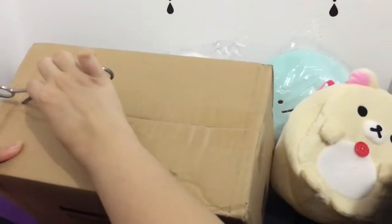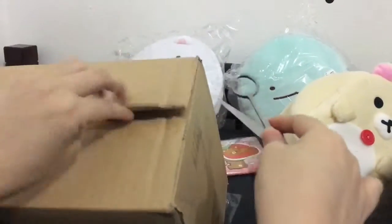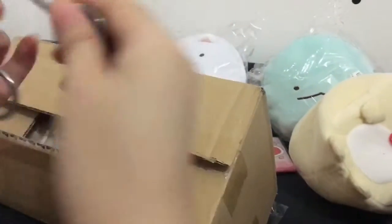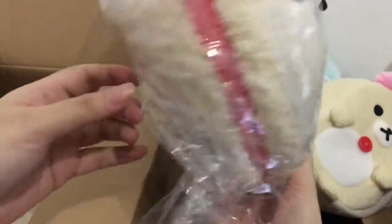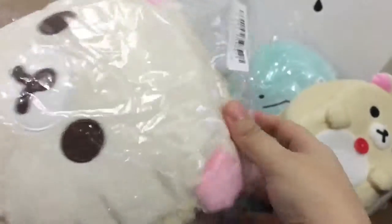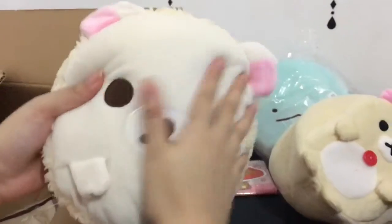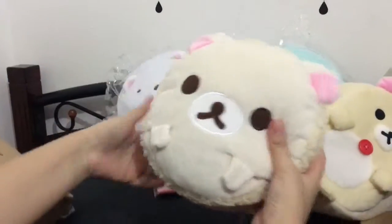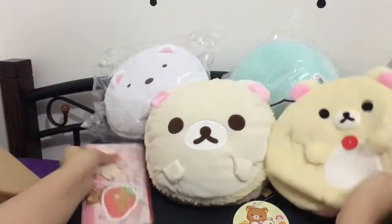Third box. Oh lord, lord. Pretty sure this is also macaron, but not Sumikkogurashi, so. Got it. Got it. 2 items also. Curry! A curry macaron. So cute. I'm gonna open this one. Oh my gosh, it's so soft. Oh my lord. I'm loving this batch so much. Yes.